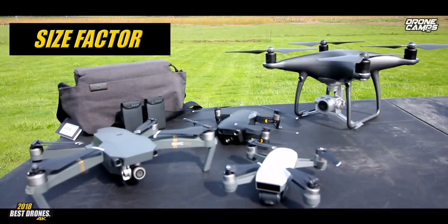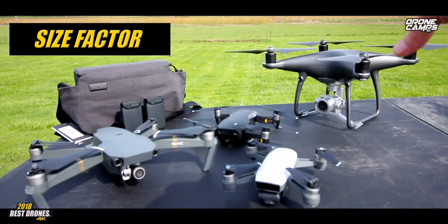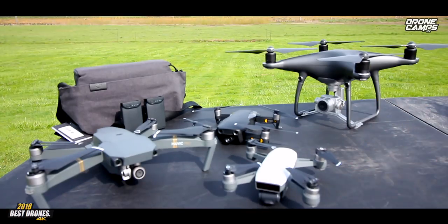Now, one thing we need to think about when you're flying each of these drones is where you're going to be flying them. If you're flying them in more of an urban environment where there's a lot of people around, or you're going to be flying them out in the country, somewhere where you have a nice big field like what you see out in front of me here. If you're going to be flying in larger areas, obviously the Phantom 4 Pro is going to be one of the best options for that in a big, wide open area. If you're flying in smaller, compact areas, obviously the DJI Spark is great for that.